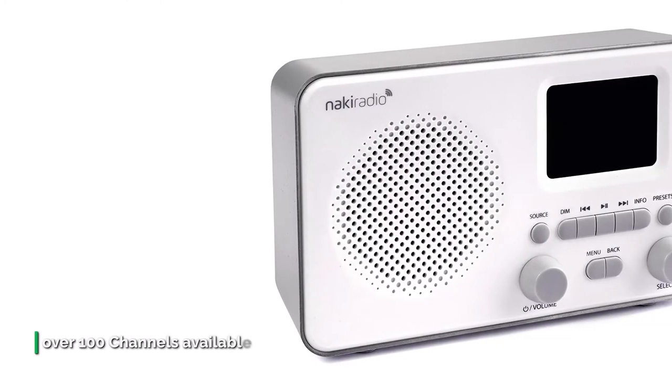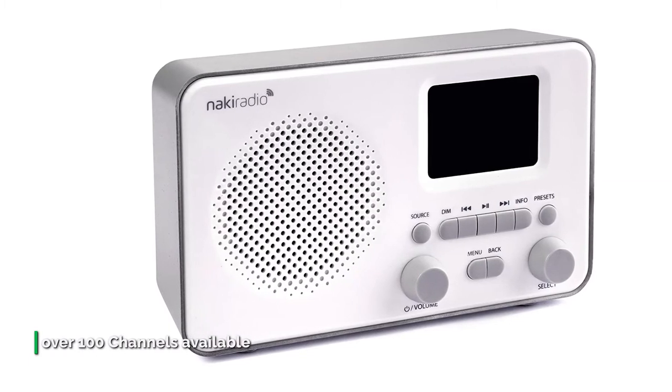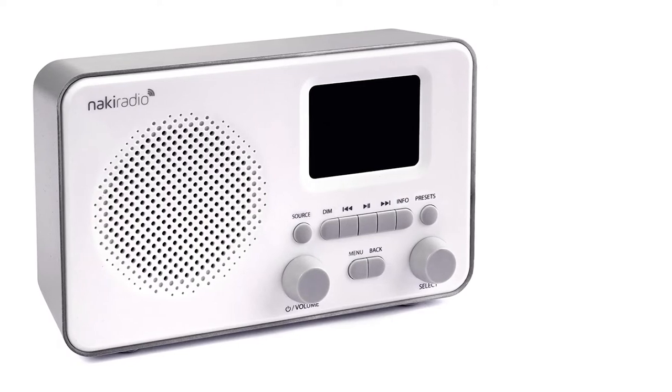You can use Alexa for music. It includes an array of music, kids programming, Shirium, and more, with over 100 channels available.